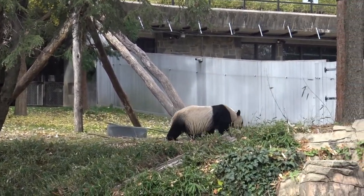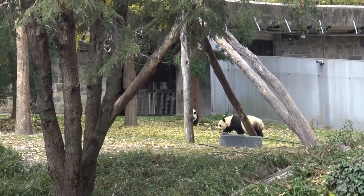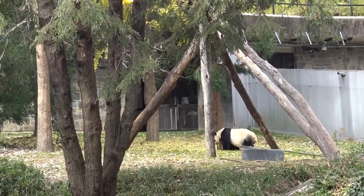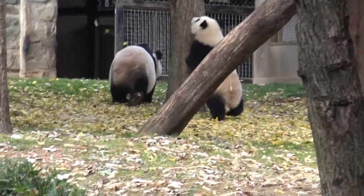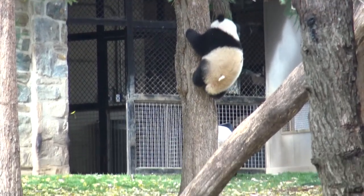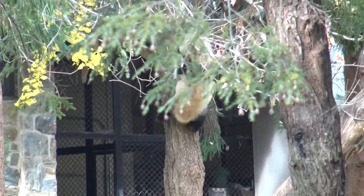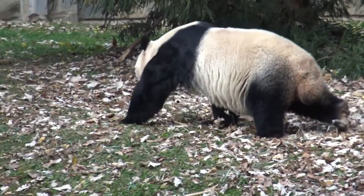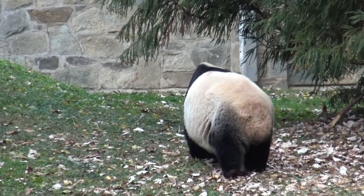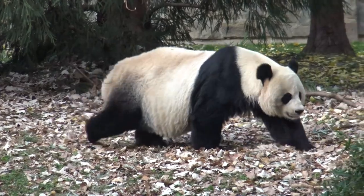Here they are, the giant panda bear. Now the first time we see mommy and baby. Look, he's climbing a tree. There goes the baby, climbing the tree. It is cool being able to go to a zoo and see the giant panda. Do you think this panda would share its bamboo with me?